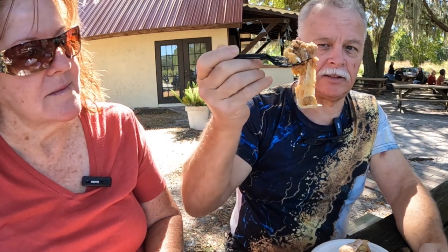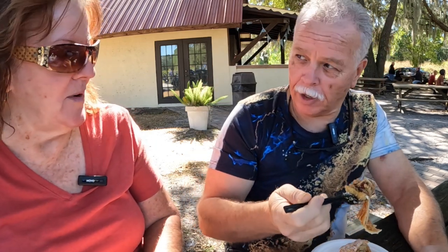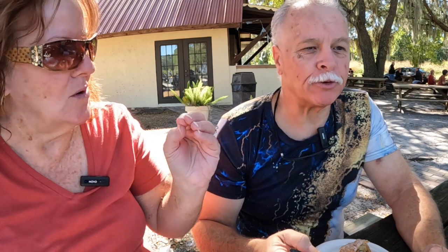Look at that. It's been butchered. But it is very good. I couldn't wait. I had my bite. It's nice and light. Again, it's not super sweet, but you taste the apple. I think the apple and the raisin really comes out, and the hints of cinnamon.